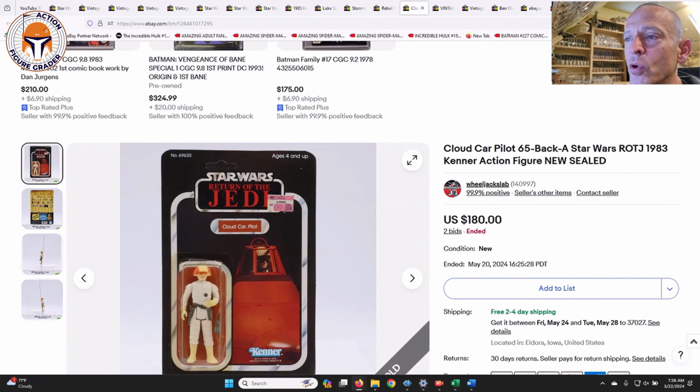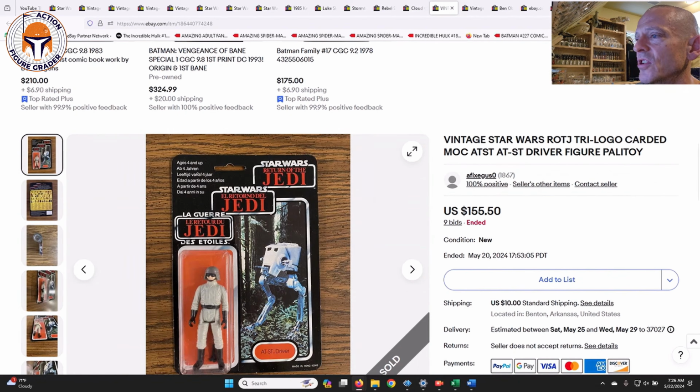Chris over at Rogue 5 Toys just listed one. It was a CAS 80+. I have one, also a CAS 80+, and it's clear blister. So you can find this one in clear blister. It's not super easy, but it can be done. But this one was lightly yellowed. 180 was a good deal, though.